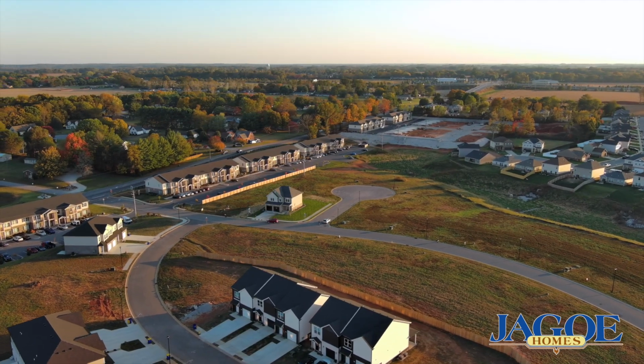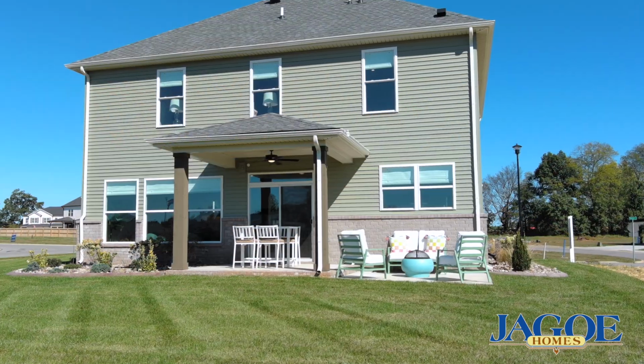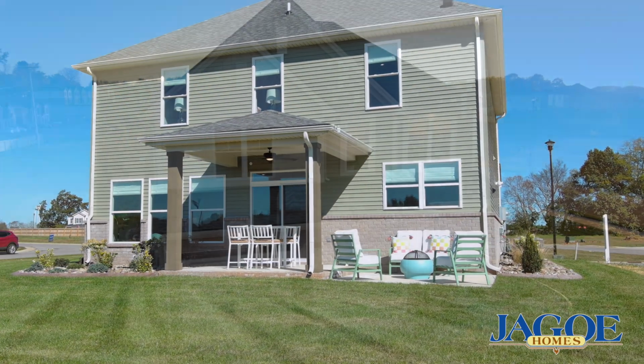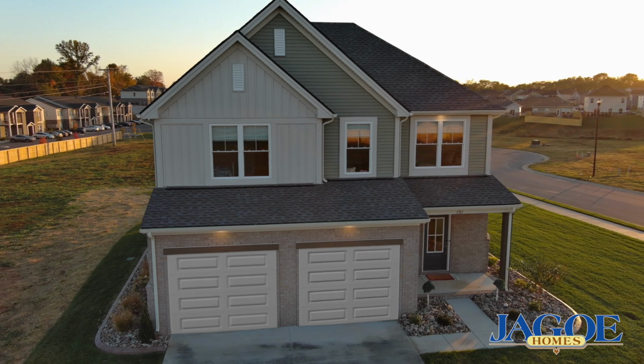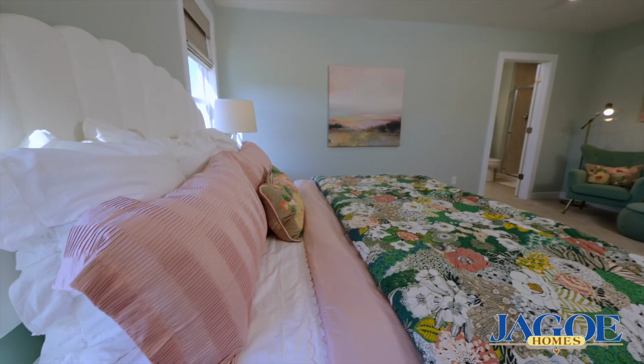Ideally located between I-65 and Scottsville Road, near the Natcher Parkway, this amazing new home offers nearly 2,200 square feet of stylish luxury. So you can live your dream in comfort and convenience.